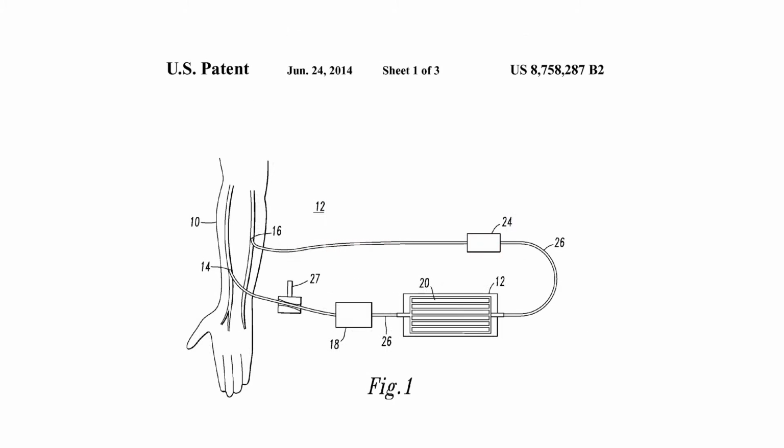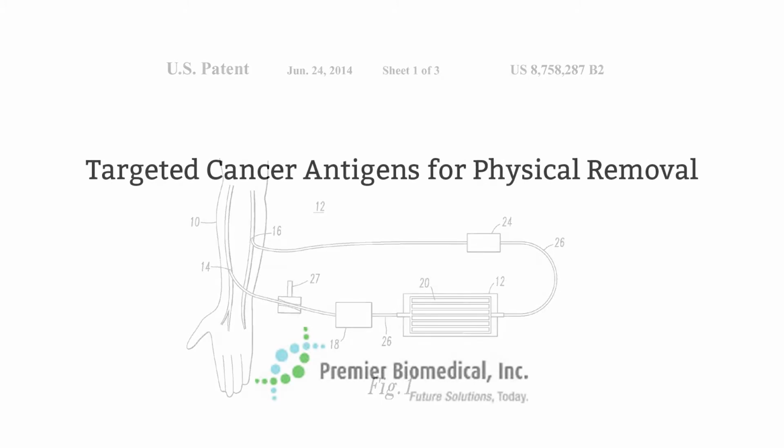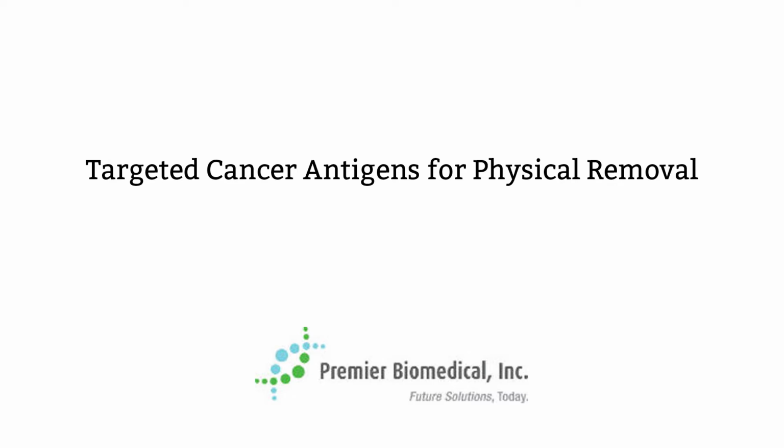Here I would like to reference the diagram from the patent utilization of stents for the treatment of blood-borne carcinomas to show how we at Premier Biomedical, Inc. believe the Felder doctrine may be implemented. I would like to now iterate from the granted patents and pending intellectual property applications, targeted cancer antigens for the physical removal, which we believe would cure cancer.